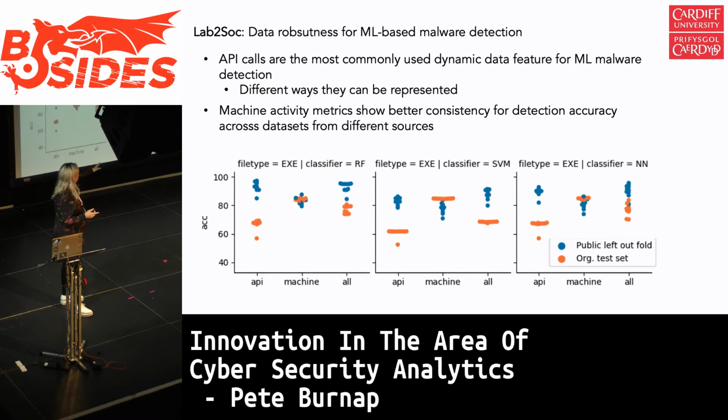And on these three graphs, there are three different machine learning models. We just did three different models to show that it wasn't a problem with the model. So random forest, support vector machine, and the neural network. And what you can see is that the middle three sets of dots are much more tightly clustered together, and those are the machine activity metrics, than the API call dots, which show a much lower performance once you put it into production.